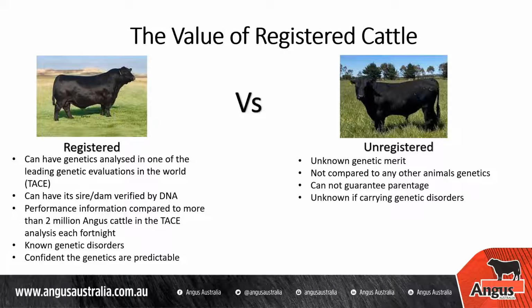We also have known genetic disorders that can be tested for because we know the pedigree, and we can also have DNA on file to test them objectively. And we're also really confident in the genetics that they are predictable because they're getting compared to more than 2 million Angus cattle in the TACE evaluation. So it's a really powerful data set and a powerful evaluation that is recognised across the world.